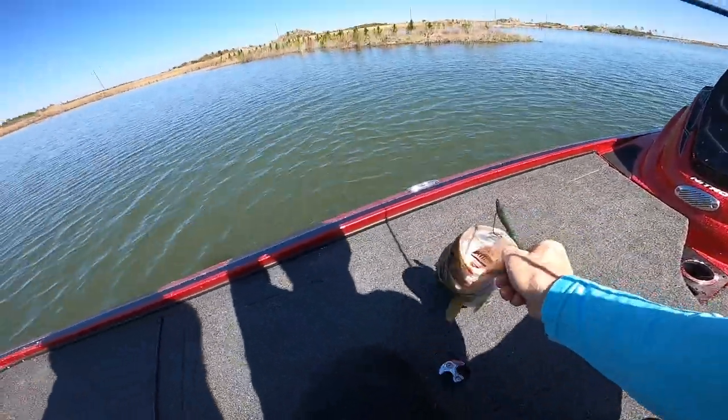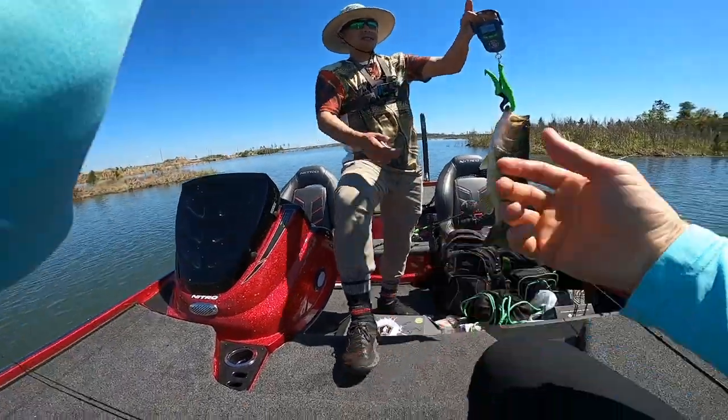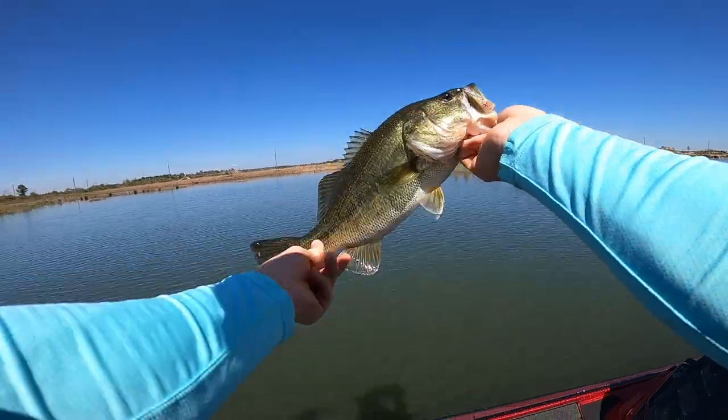Well, it's kind of a swim bait, right? We're swimming it. Yep. This will be number one for us. 2.46. 2.4, I'll take it. We'll take it. That's fish of the day for me. Yeah. We'll take that, good job, right, bud.